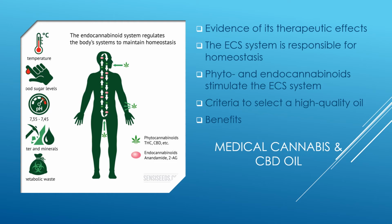There are phytocannabinoids coming from plants, including CBD, THC, CBG, CBC, etc. And there are endocannabinoids, which are made within our body, such as anandamide and 2-AG. Simplified, we need the cannabinoids from plants to allow our ECS system to function optimally and keep balance, or homeostasis, in the body. There are hundreds of different brands of CBD oils on the market today, but only few are effective and pass the criteria of a high-quality oil.